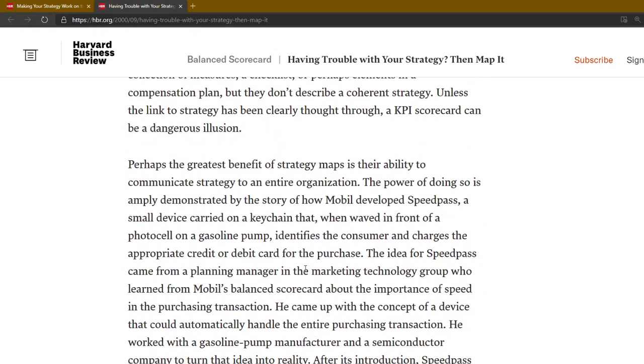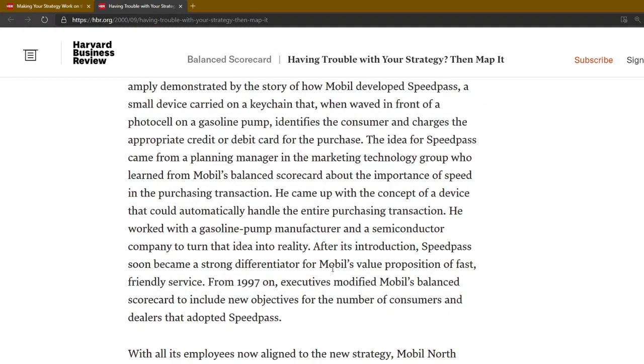Perhaps the greatest benefit of the strategy map is its ability to communicate strategy to an entire organization. The power of doing so is amply demonstrated by the story of how Mobil developed SpeedPass, a small device carried on a keychain that, when waved in front of a photo cell on a gasoline pump, identifies the customer and charges the appropriate credit card or debit card for the purchase.